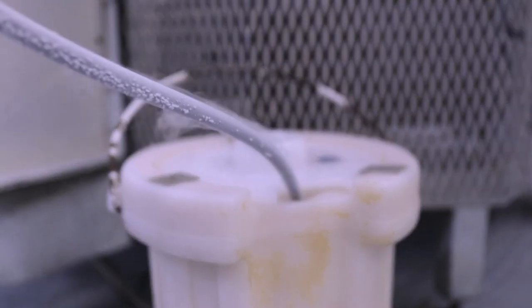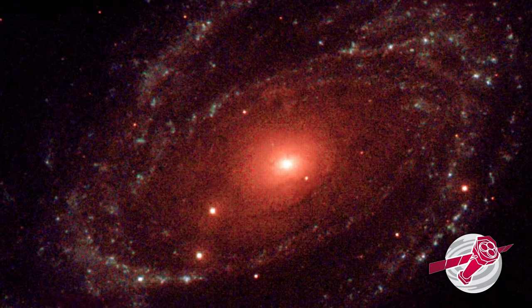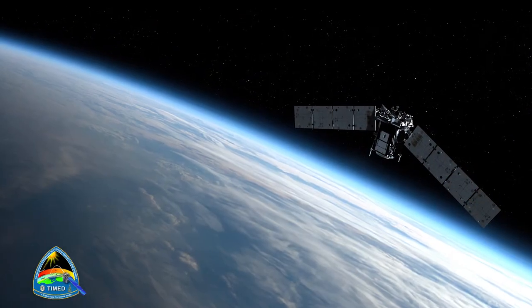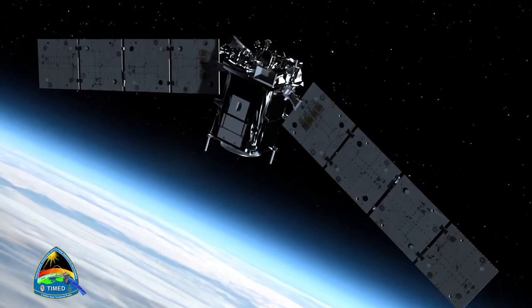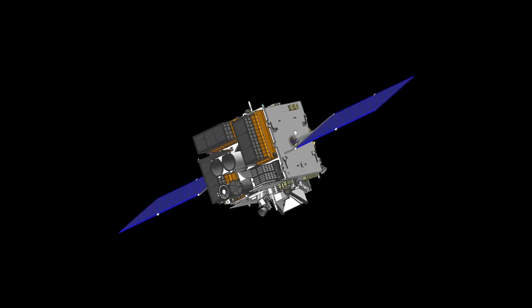Some of the missions using our detectors include the Optical Ultraviolet Monitor Telescope on board ESA's Newton X-ray Multi-Mirror Mission, the Global Ultraviolet Imager Instrumentation on NASA's TIMED Mission, and the Ultraviolet Imaging Telescope on board India's AstroSat Mission.